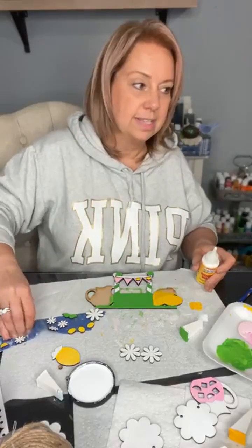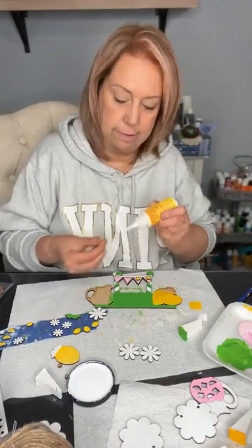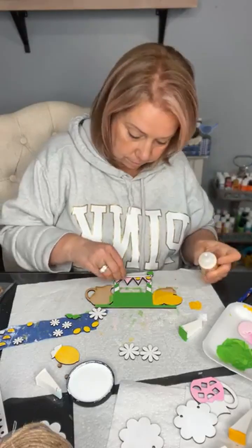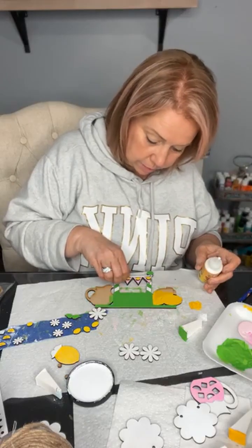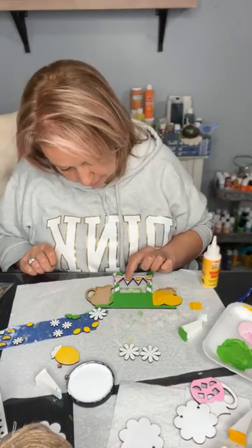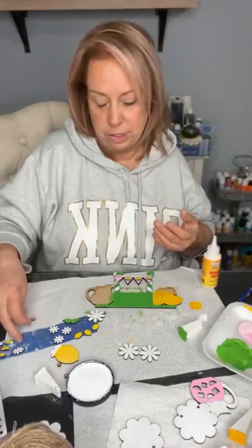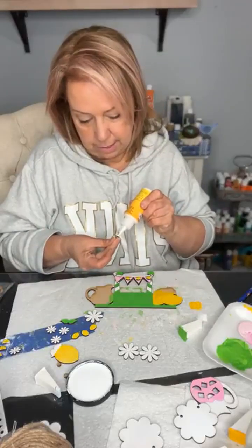This is so summery. Summertime. This would be really cute if you decorate your kitchen in lemons. Because it doesn't say summer anywhere on it, it just says lemonade. So it could be anytime.